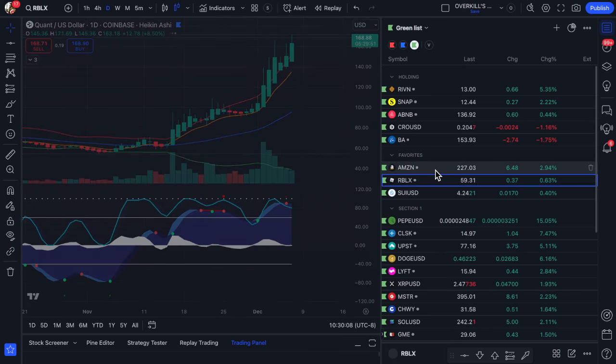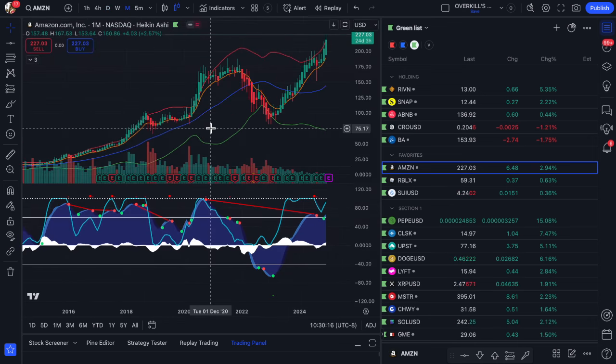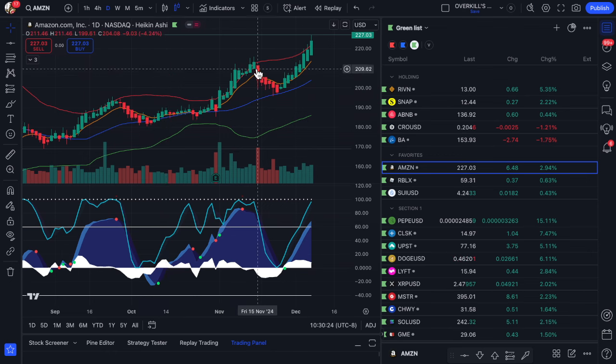Let's take a look at another one. Here's Amazon. What did we notice on Amazon? The monthly chart. When did we get the green dot? We got it right there in November. Wonderful. Now we're looking at it. It's on our watch list. We're looking for that pullback into the mean. What did we get here?